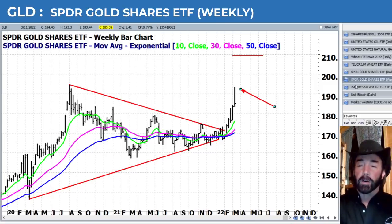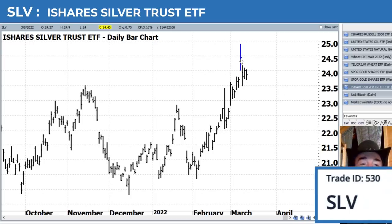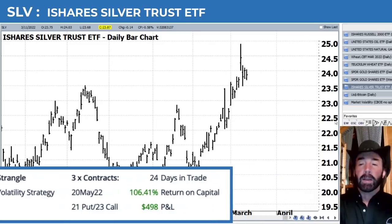And then silver, we had already closed out our gold trade right before the war started, so we missed that big bar, but we still had a really nicely profitable trade. We still had silver, and we nailed silver's exit. We exited here on the 8th, so that one worked out extremely well. And that one was a strangle that we had where we could have gone either way, and it generated over 106% return out of a strangle. That's a good return on a strangle, where they're usually 30 to 70% in that area.